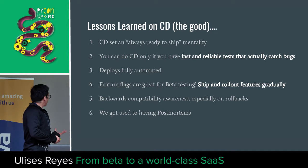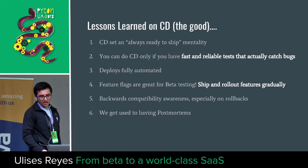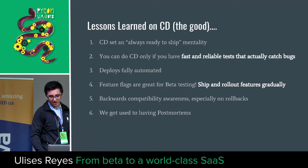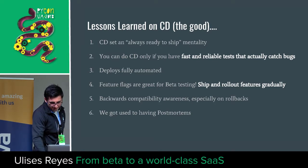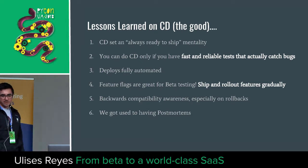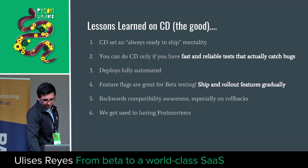More awareness, I guess, of backwards compatibility. I think that was a good thing that we learned from continuous deployment. We were going fast, and at the same time we were also rolling back from time to time. And sadly, we got used to having postmortems. Yeah, there were postmortems left and right.